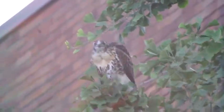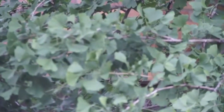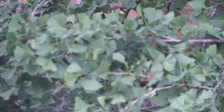Right on the edge of the... I am gonna move. I don't know if it'll help or not. Oh, I don't know. I can't see it all. Yeah. Well, it's because of that. I think it's because you have a tree.